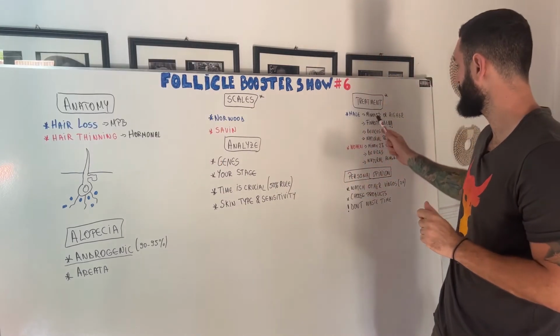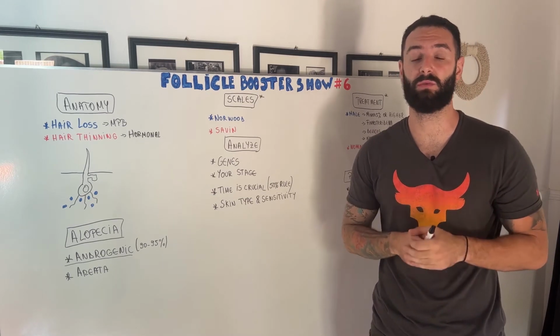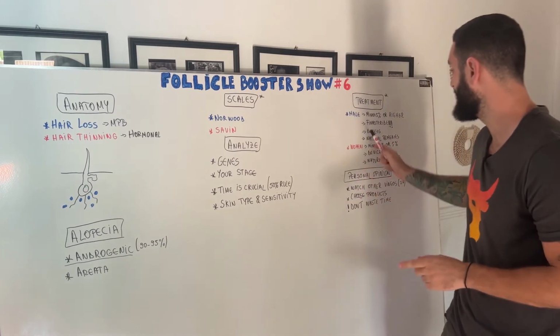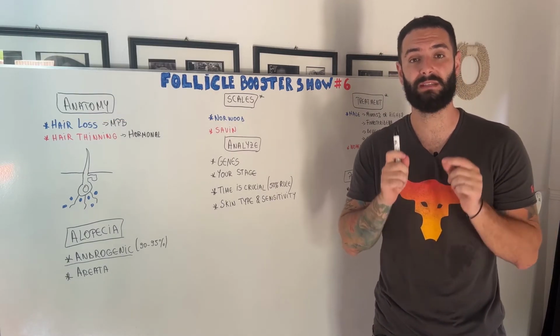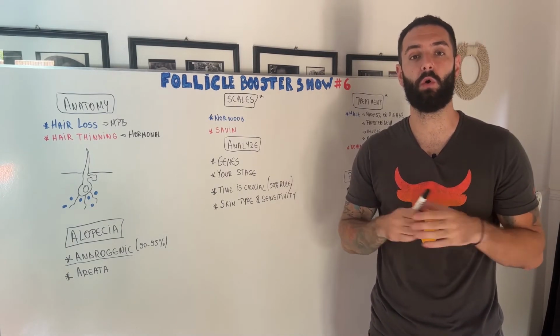Now for the treatment on males, you have 2 main objectives: reduce the DHT and increase the blood flow. For the increase of the blood flow, you can start with minoxidil 5% and you can go higher if your skin can take it and if you didn't have any good results with the 5%. If you have a sensitive skin, use a recipe without propylene glycol, PG.